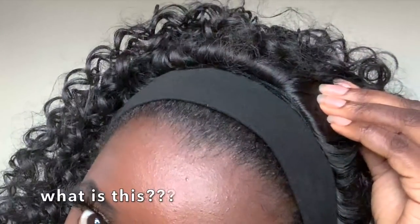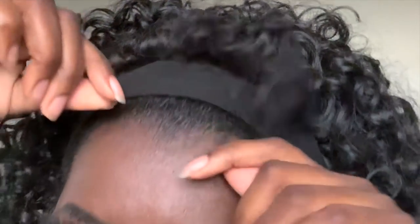One thing I noticed here is, what the hell? The way they did these tracks, why do they do it like that? Oh, these are like, oh. Maybe they're trying to cover the tracks with these curls. Oh no, Amazon, you don't have to do that. Okay, so that's a dub, but I guess you could just play with it. I don't know. Ew, I don't like that.